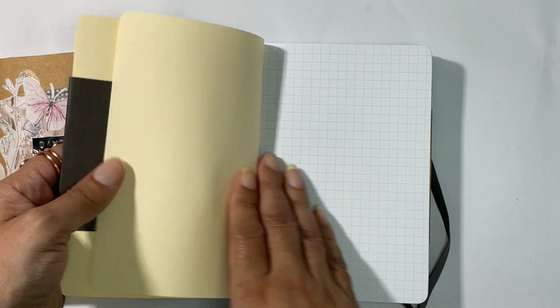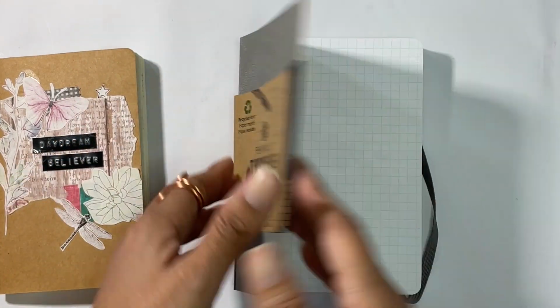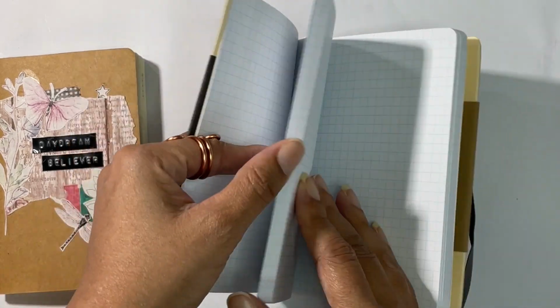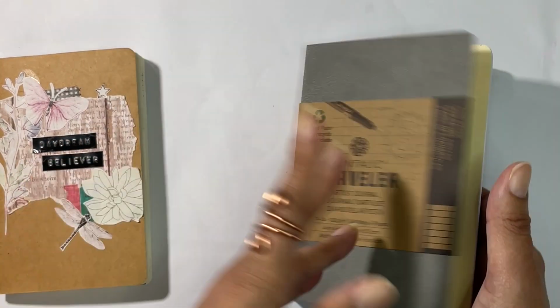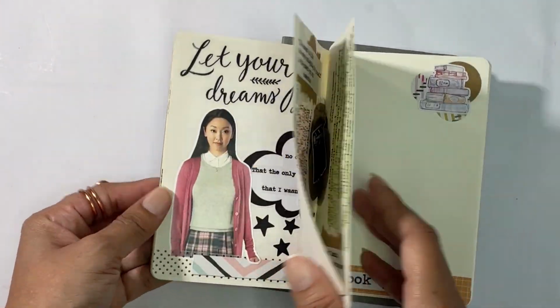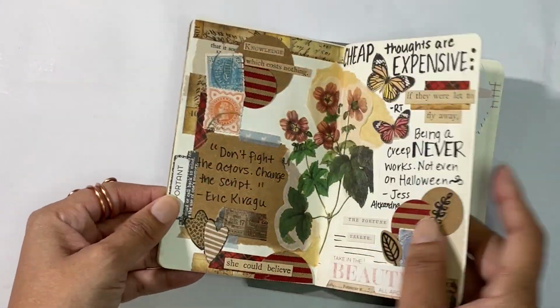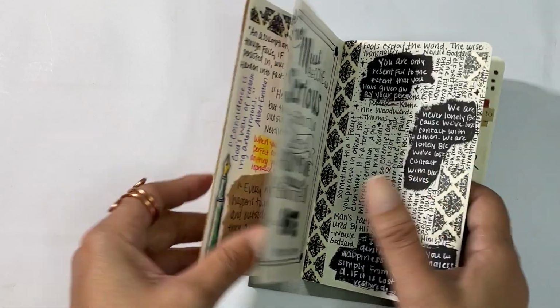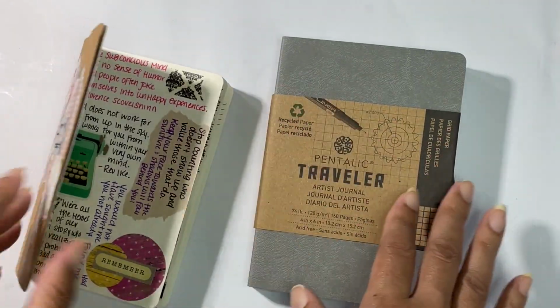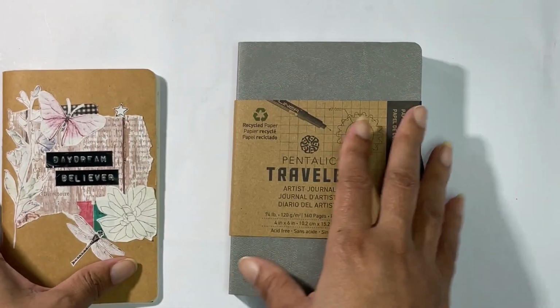It is, again, A6 and the grid paper, guys. It's the grid paper for me, okay? Whereas this was just a plain notebook. But as you can see, I did fill up some of the pages here. And I'm not sure if I want to basically put what I put in here and then continue adding to it, or just start completely fresh.